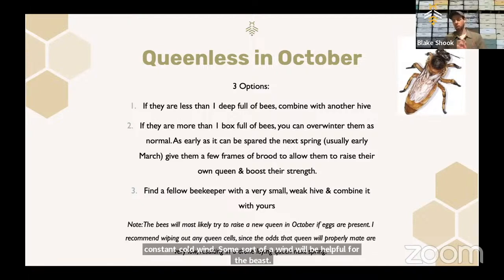Queenless in October. So hopefully this doesn't happen to you, but you could still go queenless this time of year. So if you're going through your hive and most of your hives have brood and you come across a hive that has no brood at all, they're probably queenless. Now, if none of your hives have brood, that's probably just a sign that they've shut down for the winter and you shouldn't be worried. But if you've got other hives and they all have brood and then this one hive doesn't, they're probably queenless.